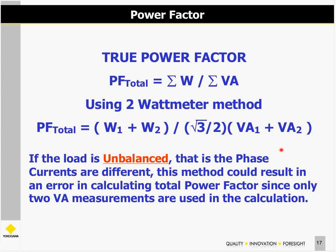If the load is unbalanced, say the currents are different in each one of the phases, this could give you an error in your calculation, because when we divide by 2, we're making an average based on the assumption that the VAs are equal. And so if they're unbalanced, that could give us an error in that power factor calculation. The total VA is going to be slightly off.